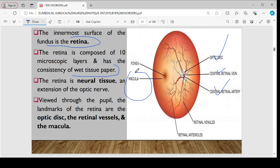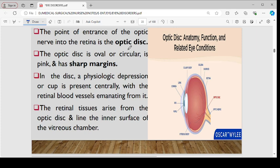The macula. And at the center, we have now the fovea centralis. So the point of entrance of the optic nerve into the retina is the optic disc, and the optic disc is oval or circular and is pink and has sharp margins. In the disc, there is a physiological depression or a cup that is present centrally, which the blood vessels will be emanating from. So the retinal tissue arises from the optic disc and lines the inner surface of the vitreous, or the vitreous humor, right?